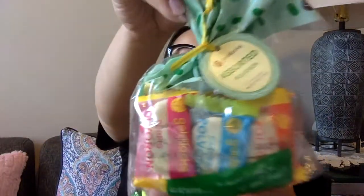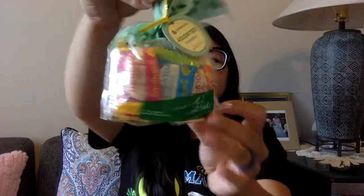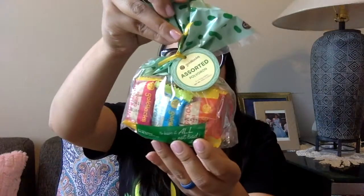And then here's some polvoron. I've eaten a lot of the more popular ones, but these seem to have different flavors, so let's see what this tastes like. And my parents gave me some malunggay pills, so yeah, it's a bottle of pills. I won't be trying that on this video, but I'll save it for later. So let me go ahead and try these.